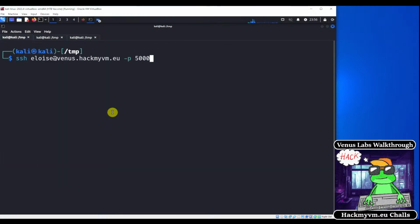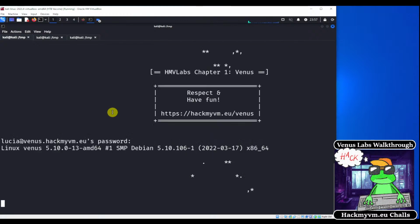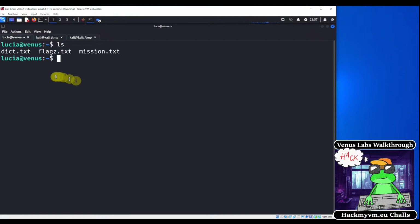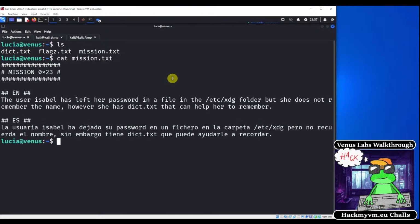Okay, so we're going to SSH as the Lucia user in this next level. We're going to paste in the password. So this is the Lucia level on the Venus CTF Labs from the HackMyVM.eu website. In order to finish the level, we need to read the objectives in the mission.txt file. So we're going to cat that out, and it says that this is mission 23, and that the user Isabel has left her password in a file in the /etc/xdg folder, but she does not remember the name. However, she has a dict.txt that can help her remember.